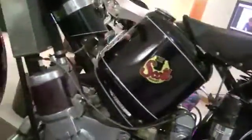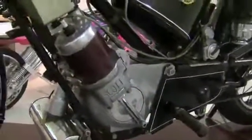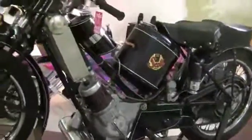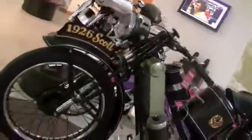It's a two-stroke engine. Many people think that because they're simpler in operation, two-stroke engines predated four-strokes, but in fact that's not the case. Scott was one of the real pioneers of the engine type.